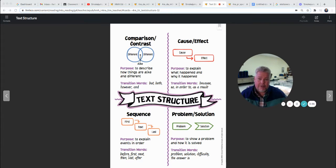Some writers, some authors write a story that compares and contrasts things. It tells, using a little Venn diagram here, I'm sure you've used one of these before, how things are different and how they're alike. The purpose of a compare-contrast text structure would be to describe how things are alike and how they're different. And some transition words you might see in that kind of story would be but, both, however, and. Okay, a few of those are conjunctions that we learned a couple weeks ago.